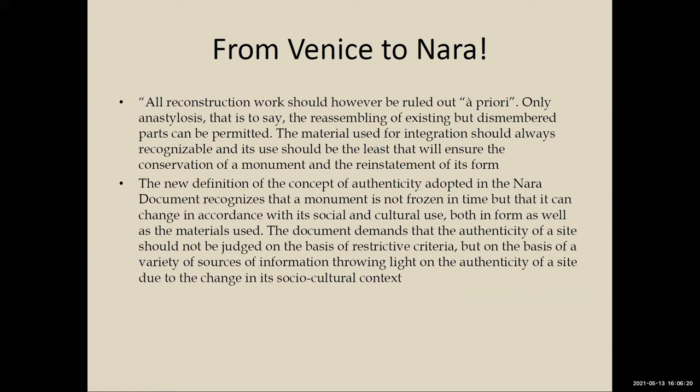So from Venice to Nara. We've traveled from Venice to Nara, we've had all our definitions, all our concepts of authenticity, and we've adopted all of this. And then the issue is we are not frozen in time, because for Africans it's more of an evolution. There's now a hybrid associated with our sites because we have been influenced by the West and taken all of that on board. But we need to understand that with this evolution, we lose parts of what we consider to be authentic, right? We're not frozen in time. Next slide, please.